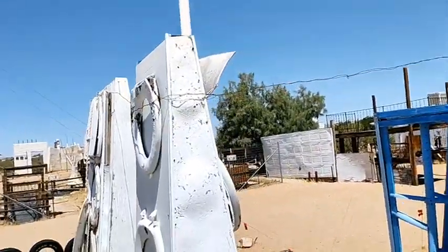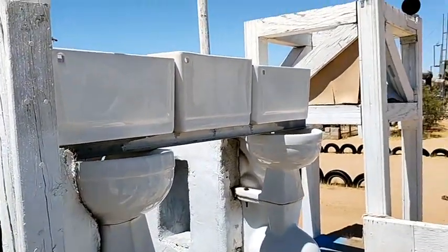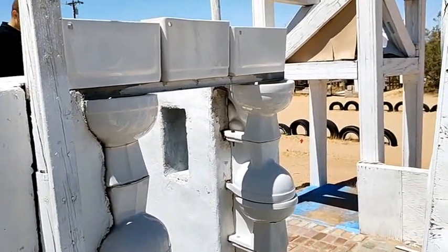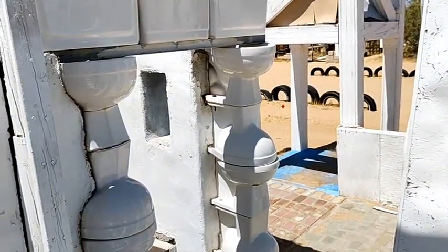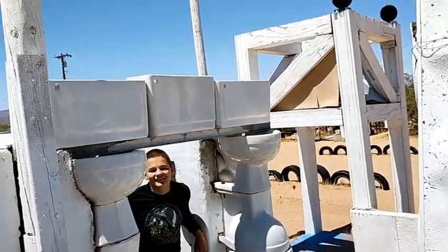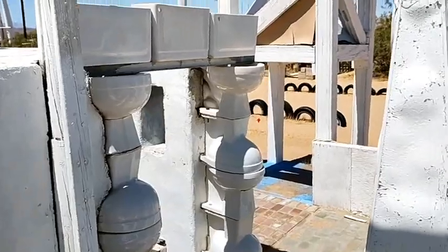Don't worry, I have the toilet seats right here. You're standing on a bunch of toilet bowls, and you don't even know it. Wait, this is recycled toilets? Yeah, come over here, you'll see. What about this? Come down here. This way, a little bit more. It's perfect. The toilet floor.